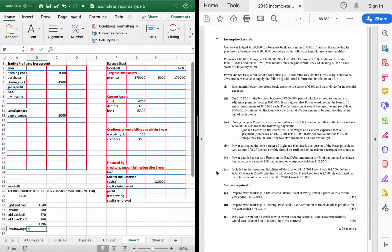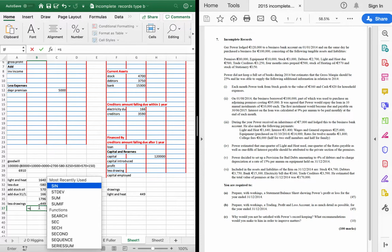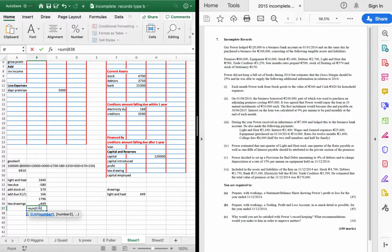So we're going to find a quarter of that. So that's 449. Again, you'd be questioning that number, but sure, we'll worry about it at the end. And I'm going to start putting my drawings working over here. So with light and heat, 449. You don't actually have to label those, I'm just labeling them for your notes, but there's no great panic to do it. Anyway, 1796 minus the 449 is 1347 as your expense.